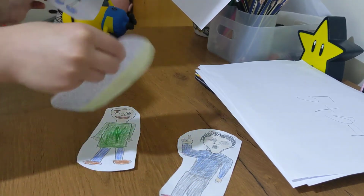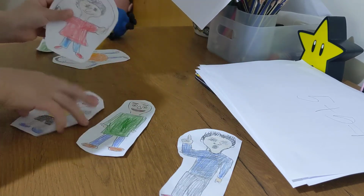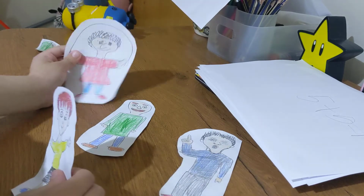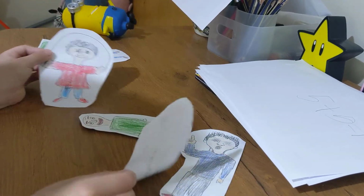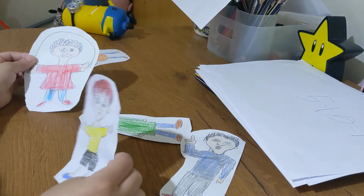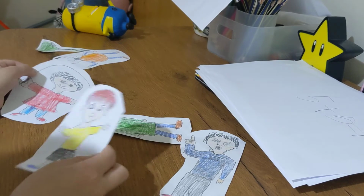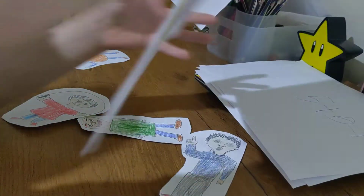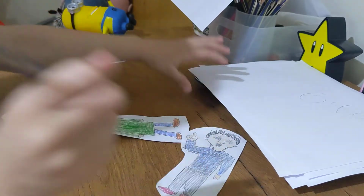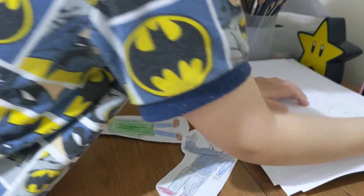Hi, let's play. Are you forcing me how to play? Yeah. I want you to play with me. 1, 2, 3, 4, 5. Okay, I found another notebook. 6 plus 6 equals 12.